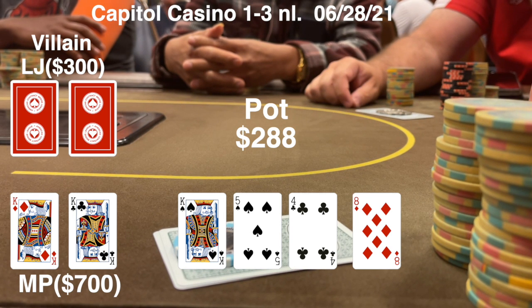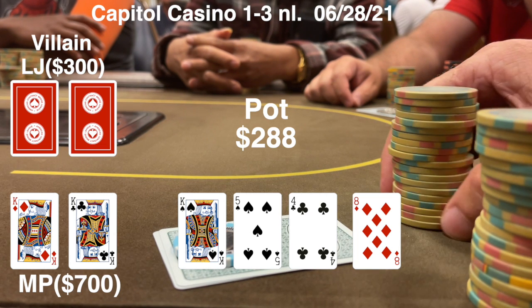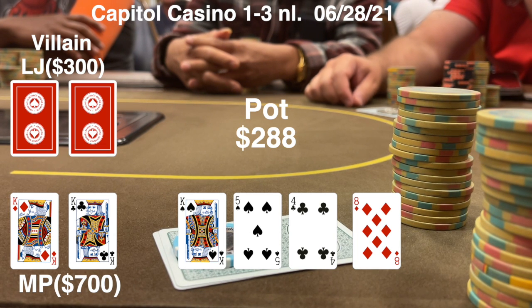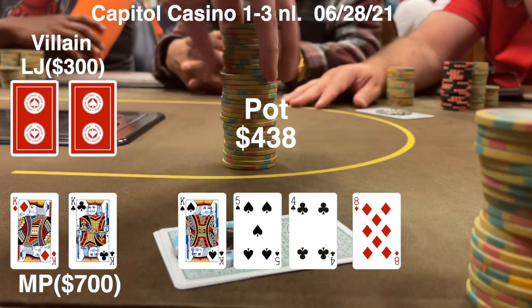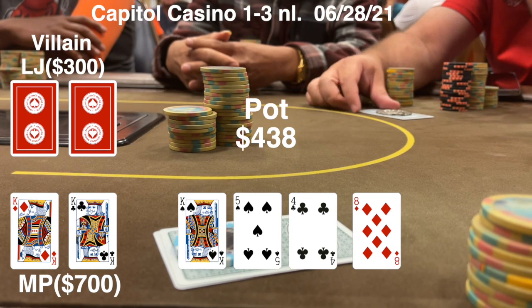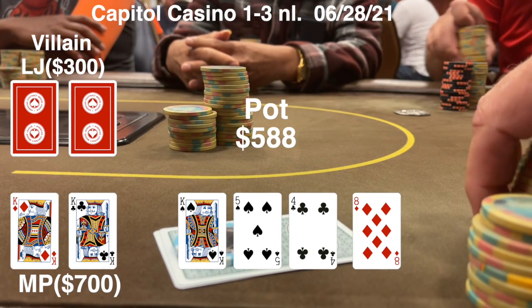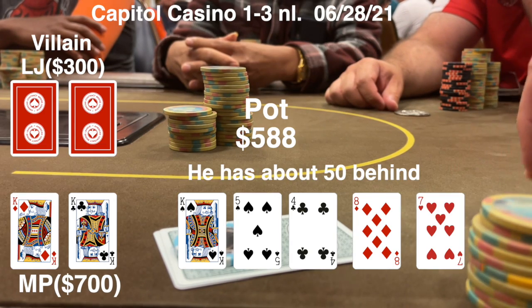Turn card comes as the 8 of diamonds. You know, the 6-7 gets there, but I don't expect either one of these gentlemen to have 6-7 in this spot. I'm thinking I'm either up against a flush draw or maybe a hand like ace-king, king-queen. If I'm lucky, they have a smaller set. I put in a bet for 150. Person snap calls again. The other player folds out.